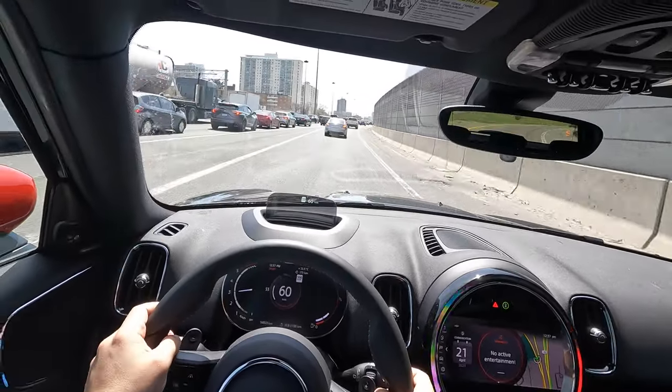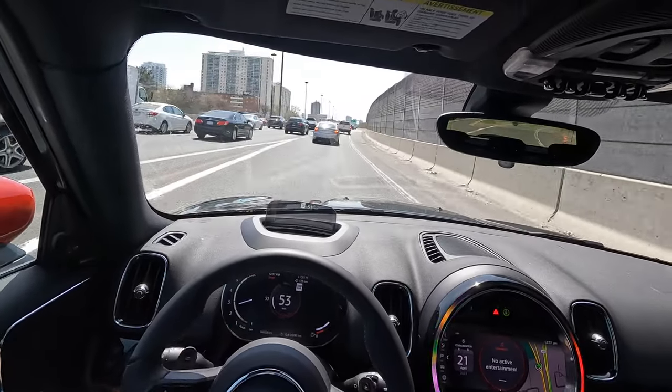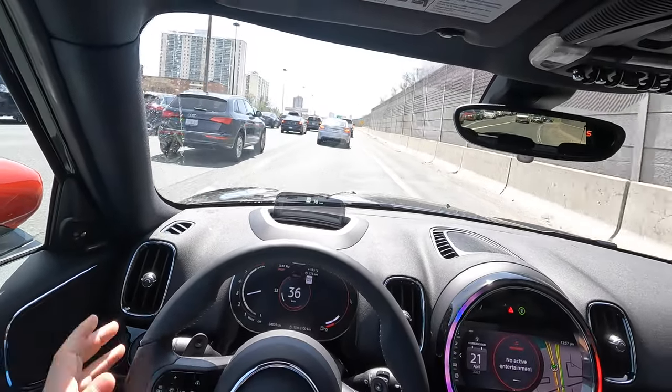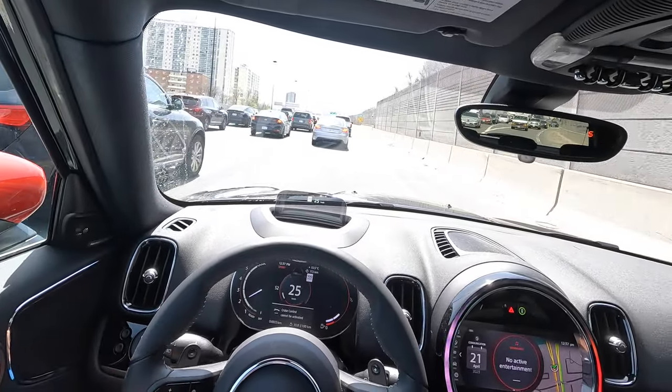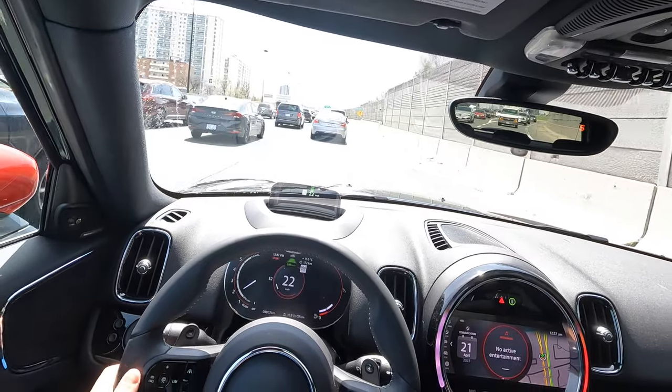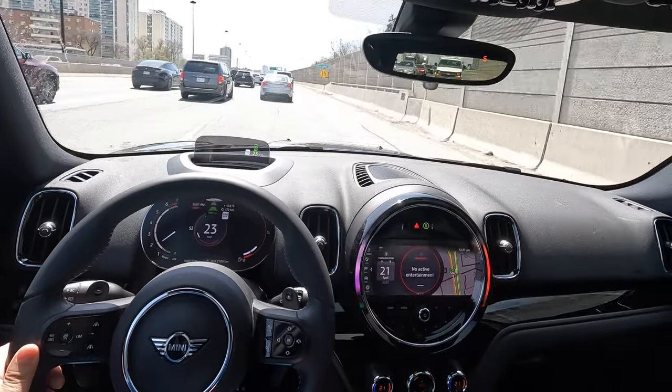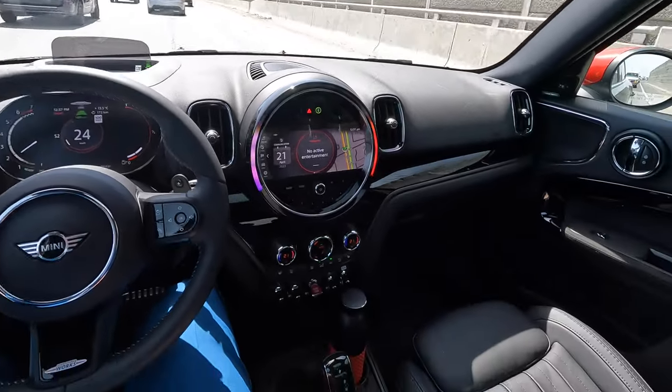Man, I feel like no matter what time you come across in Toronto, there's always stop and go traffic. This is brutal. This is where you definitely want a car with that cruise control, because this is just brutal. I wanted to do some driving, and you can't even do some driving.